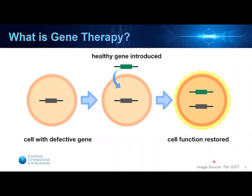And in gene therapy, typically what happens is that a functional copy of a gene is delivered into the patient's cell, and then the normal protein can be produced from that functional gene in order to hopefully correct the underlying cause of the disease.